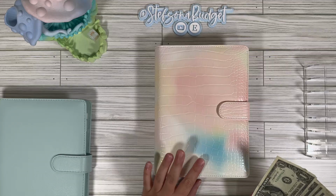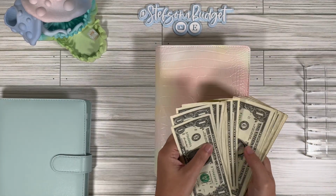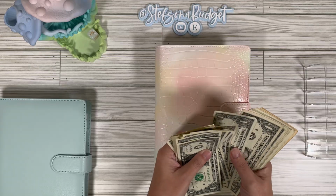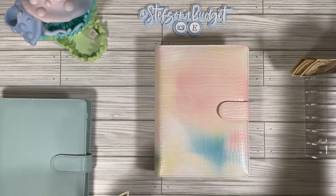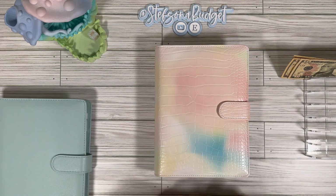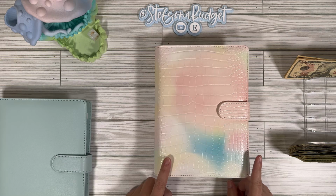We're going to start with our month ahead, and then we'll save in our emergency fund. So we have $33 that we are not going to count out, my friends, that goes into our month ahead binder. And then we have $40 that we save in our emergency fund.